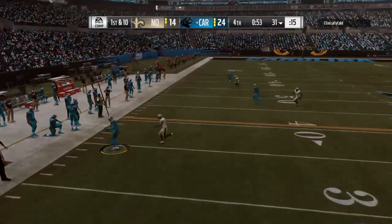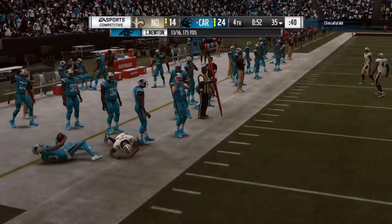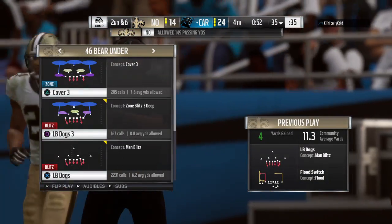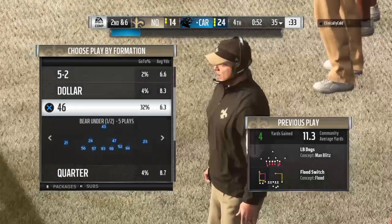Super tall, to the sideline, and wow, what a catch there. He doesn't get a lot, but he was able to get the feet down. Complete. That throw good for 4. It's second down.